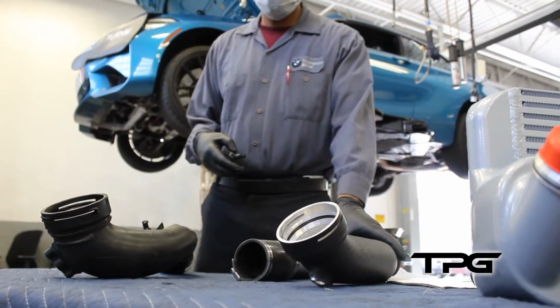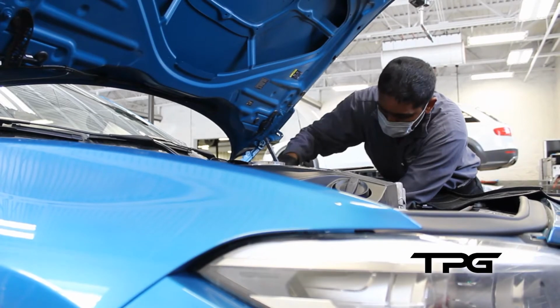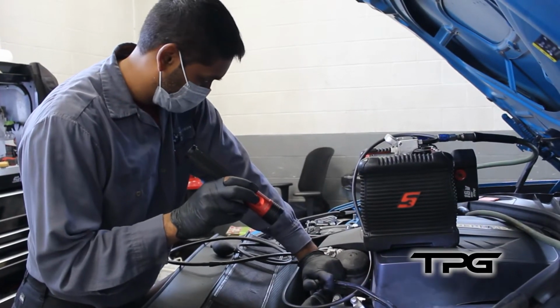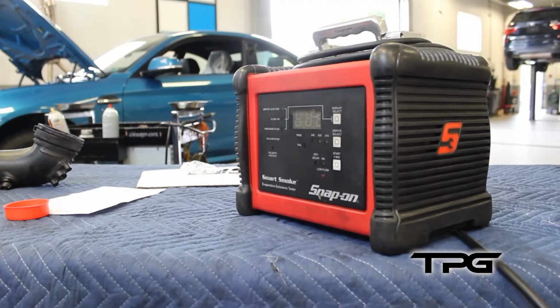Due to the increase of boost, the customer has elected to upgrade to a metal charge pipe as opposed to the plastic charge pipes, which are known to fail. After I installed all the aftermarket parts, I also like to perform a leak test on the vehicle using a smoke machine just to make sure there's no leaks and everything's fitted correctly.